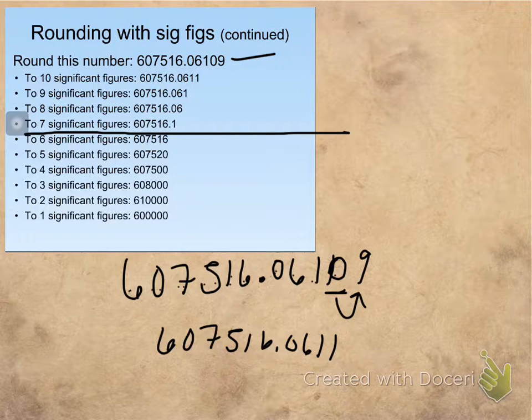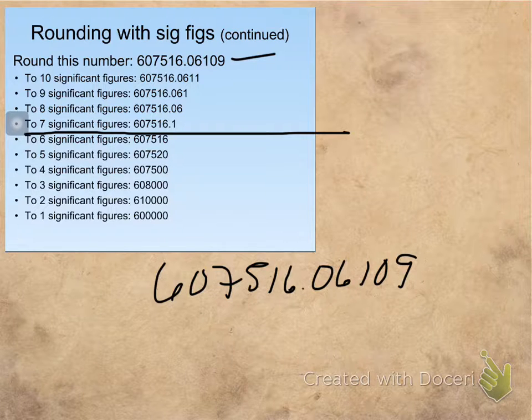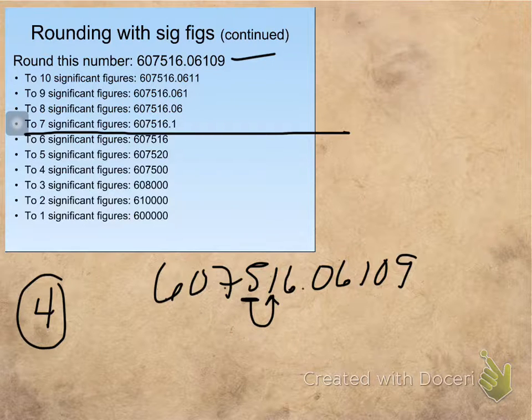If I have this big, beautiful number that I got, 607516.06109, and I look at how many sig figs I'm allowed, and I'm only allowed 4 sig figs. This is what people screw up. And I'm going to tell you that flat out and in front, this is what people screw up. So I'm going to start counting from the very first number that's significant, and that's the first one. So I go 1, 2, 3, 4. That's the last number I get to keep, and I'm rounding it based on that number. Okay. 6, 0, 7, 5 is what people want to do.